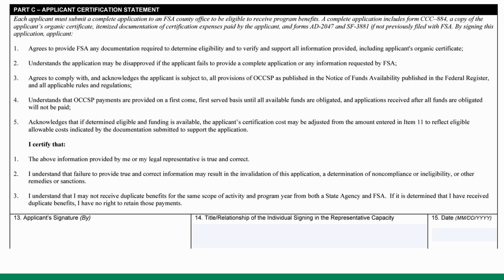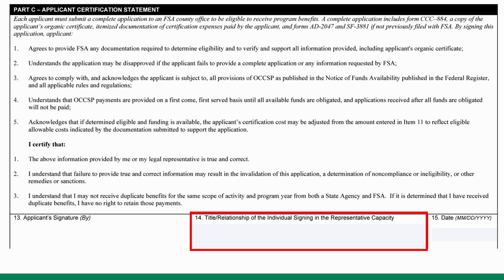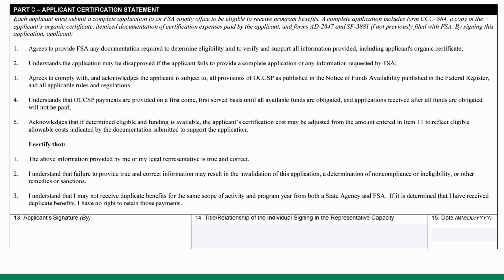Part C of the application is the certification statement. Under Section 13, provide the applicant's signature. Print the form and manually enter your signature. Item 14 asks about the title or the relationship of the individual signing this application. If you are signing on behalf of an entity or another individual, enter your representative title or relationship to the entity or individual. If you are not signing in the representative capacity, this field should be left blank.